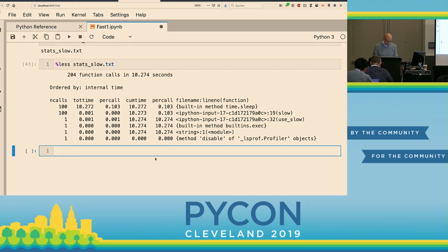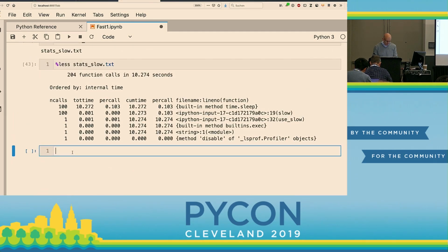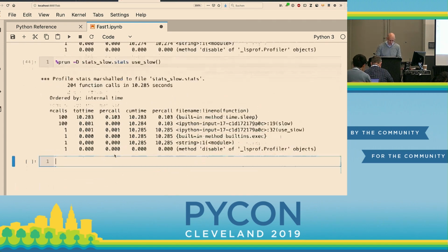The other would be doing it instead of a T with a D option. So instead of a T, we use a D option, and now we use our extension stats. You can make up any extensions, but this would be the binary version, and then you can load it again as we did before. Good. This is something that can be interesting and useful, and gives you a lot of information. This would be basic profiling with a profiler here.